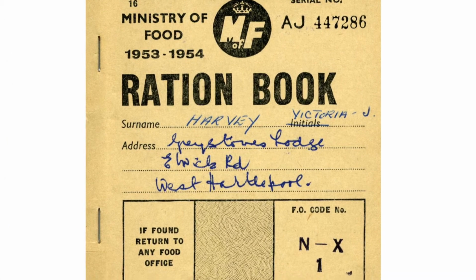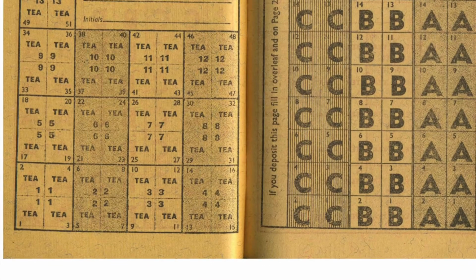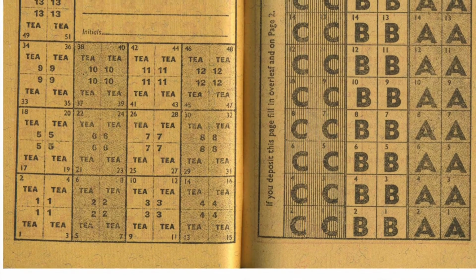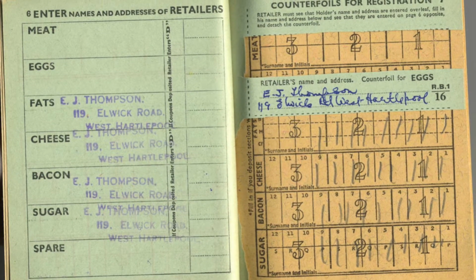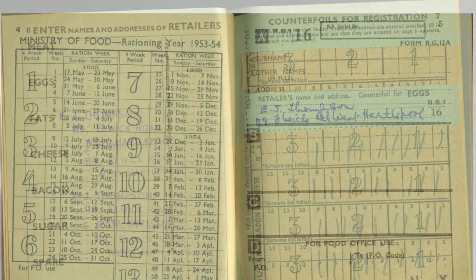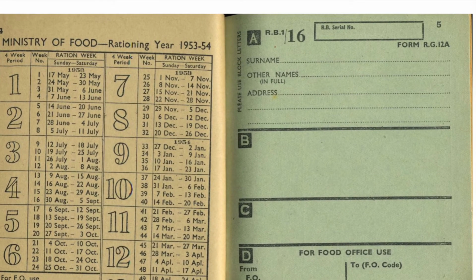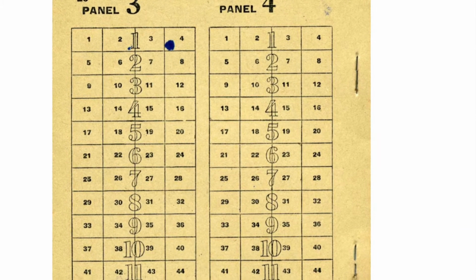Back in World War II, there were food shortages and rationing was introduced. Certain foods were in short supply, such as those imported by ships. So you used a ration book to make sure that the food was shared as fairly as possible. The war ended in 1945, but rationing went on until 1954.